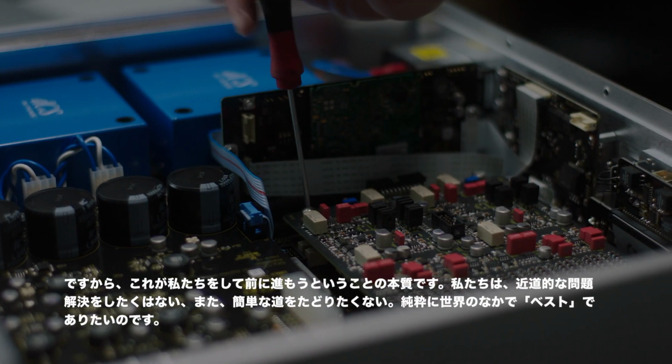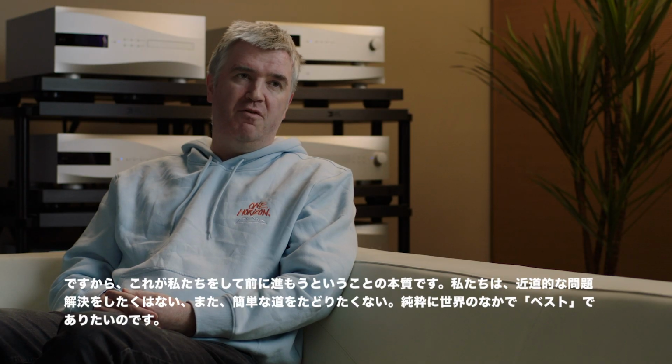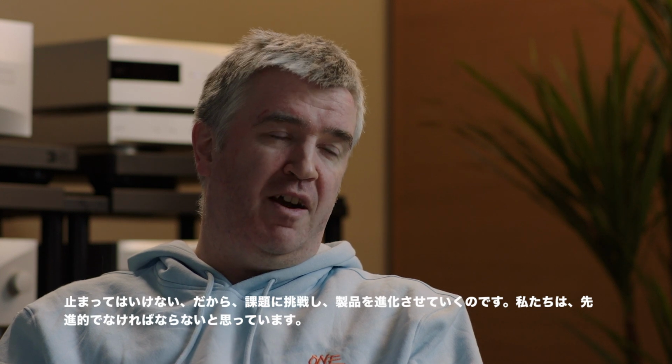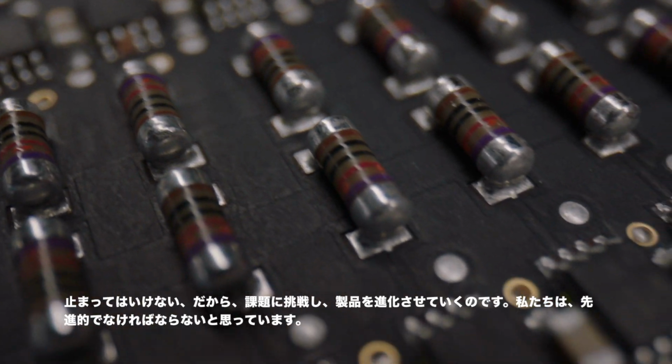And so we're not interested in taking shortcuts. We're not interested in taking the easy routes. We want to be the best. The world doesn't stand still. So you have to keep working, you have to keep evolving, and you have to keep being innovative.